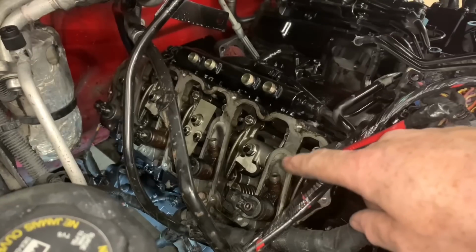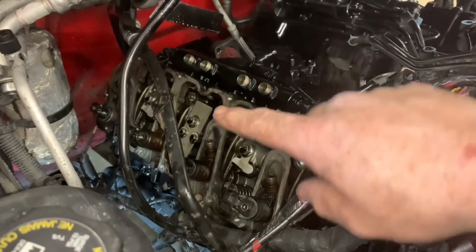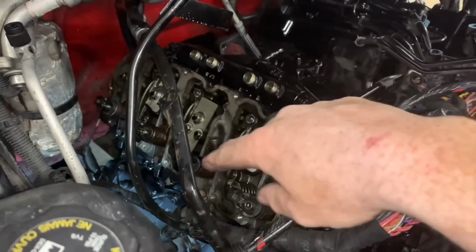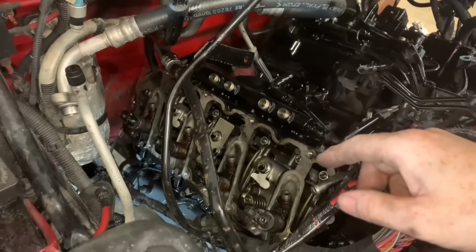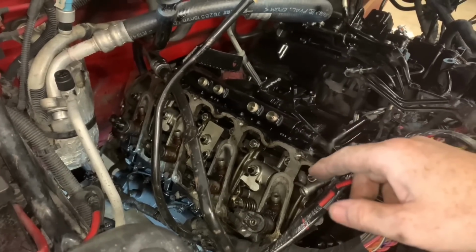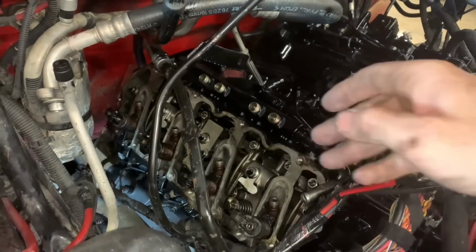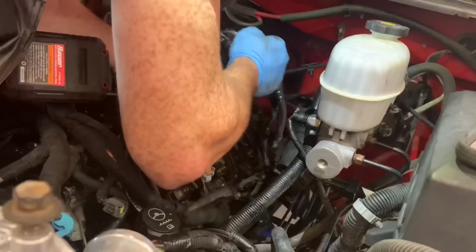I'm gonna take some brake clean and a rag, and I'm literally gonna clean that surface completely. I wanna make sure there's nothing on here. That's important. We want the mating surface to be clean. Just do a practice run installing this valve cover before you actually goop all the gasket maker on here and then decide to put it in there, because you may run into an issue where you're dinging into something and you gotta redo the gasket.